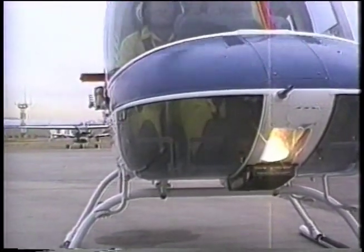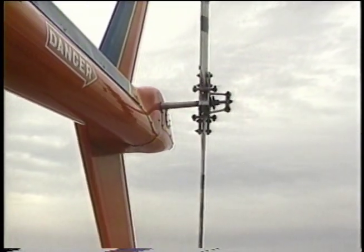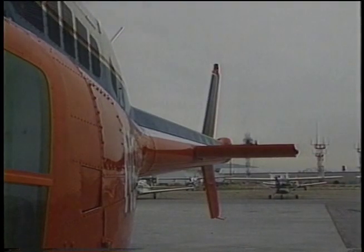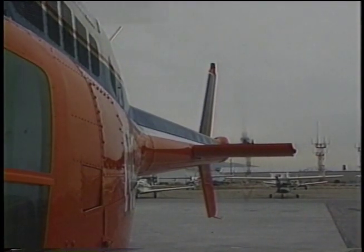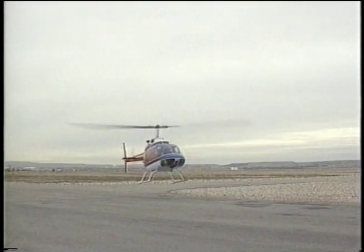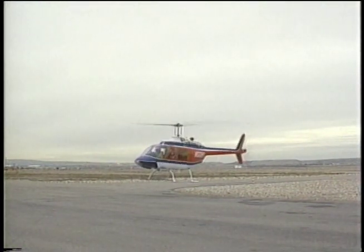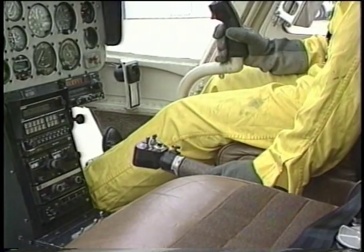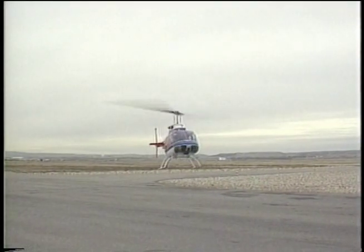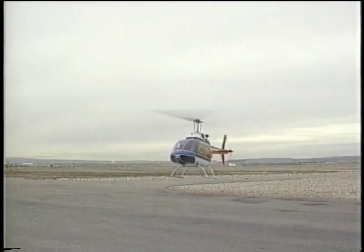At the pilot's feet are the anti-torque pedals. These control the thrust of the tail rotor. The tail rotor counteracts torque created by the main rotor and keeps the helicopter from spinning. The anti-torque pedals also provide directional control, left and right, when the helicopter is in a stable hover. When the pilot pushes the left pedal, the helicopter rotates to the left. The right pedal causes a turn to the right.